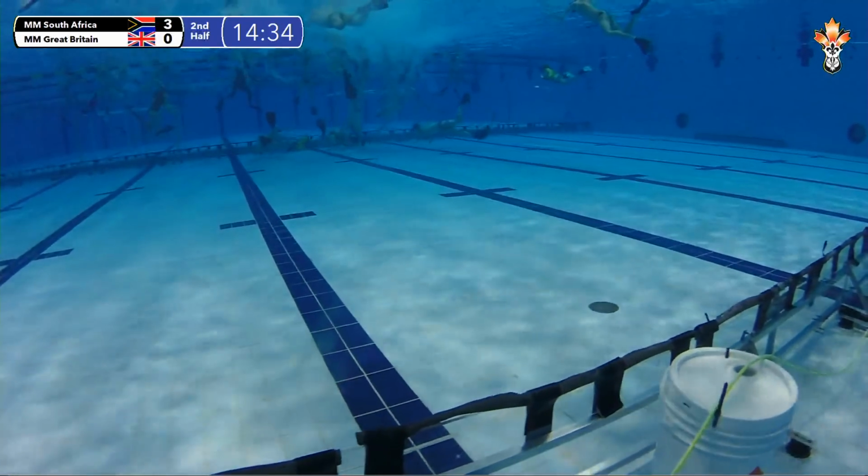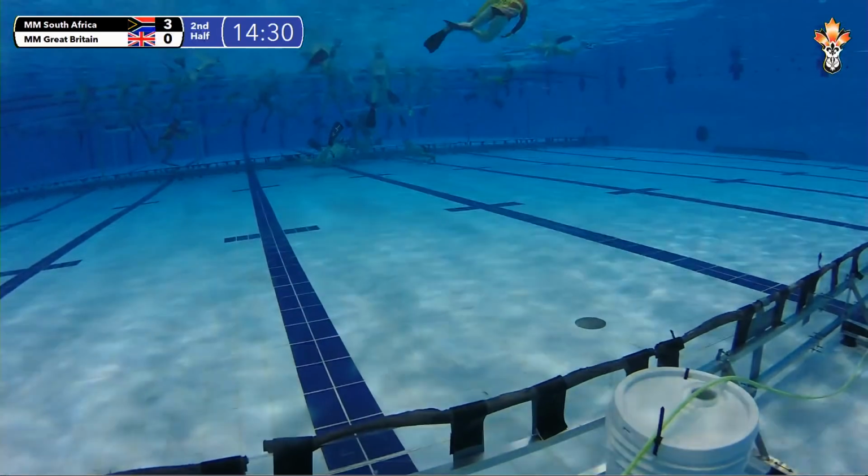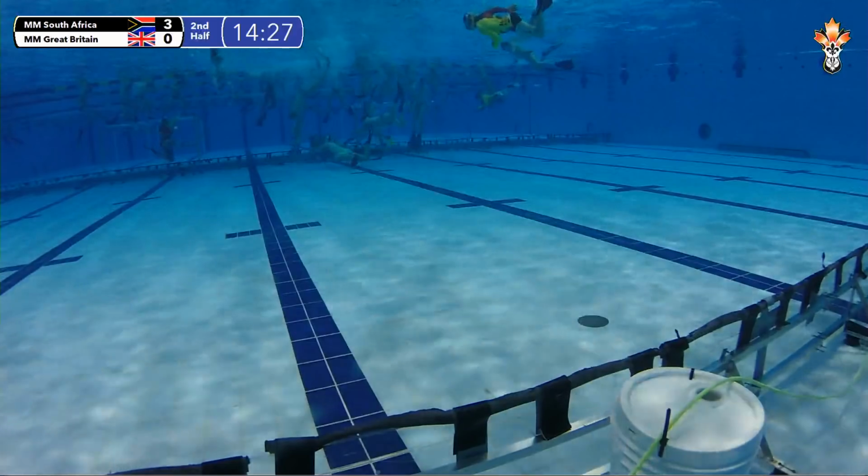Yeah, play just moving to that far side once again. South Africans know what they've got to do, just defend like they have in the first half. It's been a very clean game.